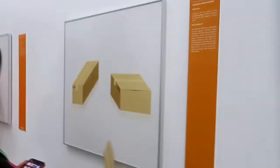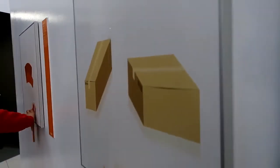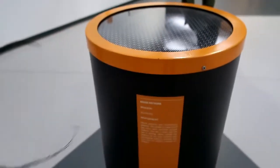This is the same. Compare the two boxes to the neighboring figure. Which one would be easier to get through a narrow door? You would think this one, but it's probably this one. Yeah. Okay, so this is a more pattern.